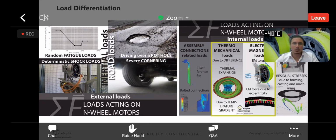And then you have road loads, which are different. You are basically loading the motor assembly the same way that you are loading any corner on a typical current on-the-road production vehicle, but without those loads stressing the motor. So how is that achieved? It's going to be shown a few slides later. But what is important is that during such scenarios, the motor has to operate safely and normally, and this has to happen several times in the lifetime of the motor.